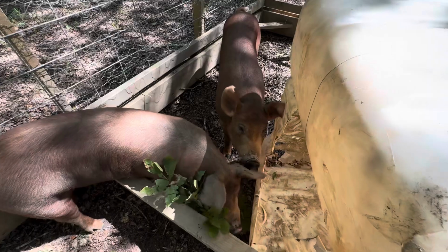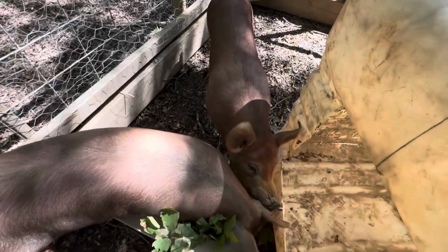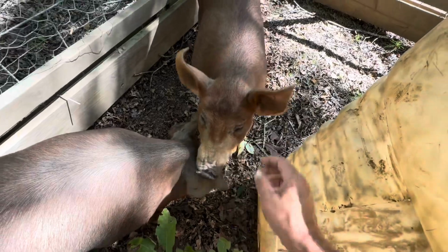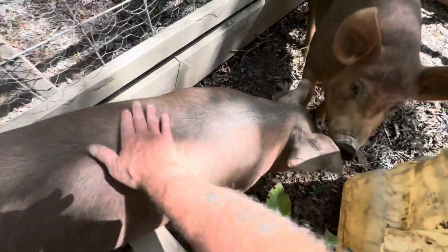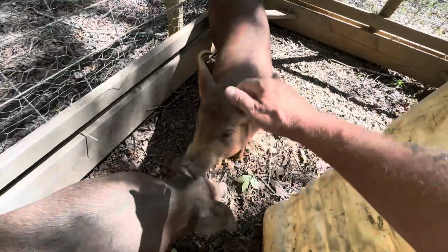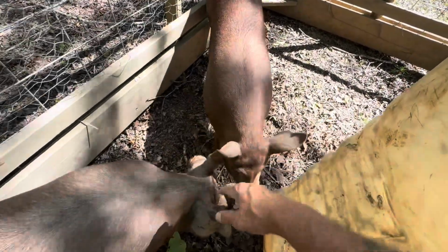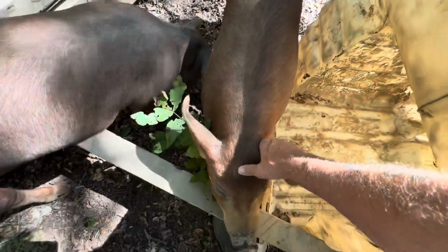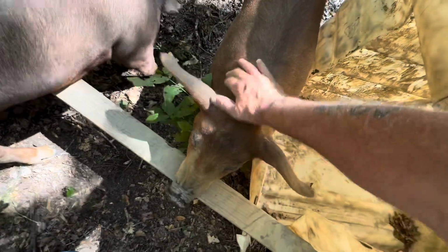And I started raising pigs in 2015. That's how long it's been. Almost 10 years. On and off. Not every year though. I went a few years break because we moved and I got a new place here. We've been here 4.5 years. Yeah. See? She's letting me pet her.